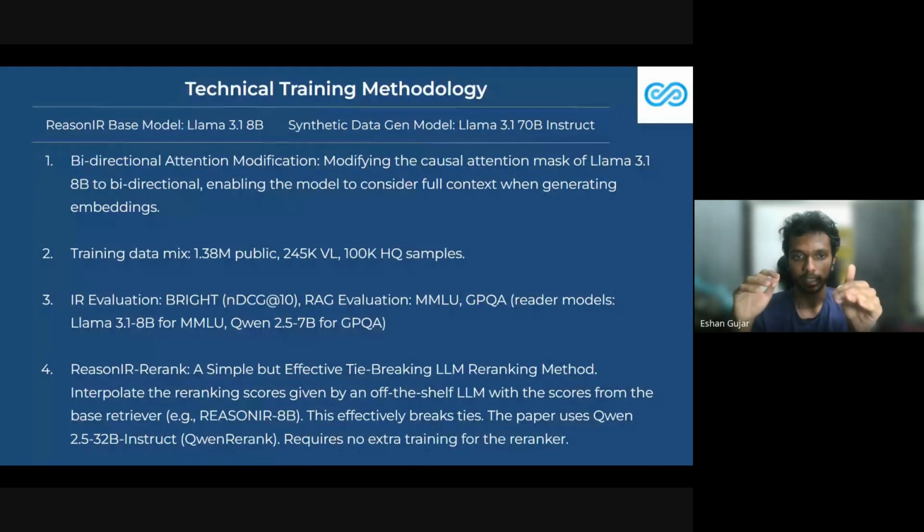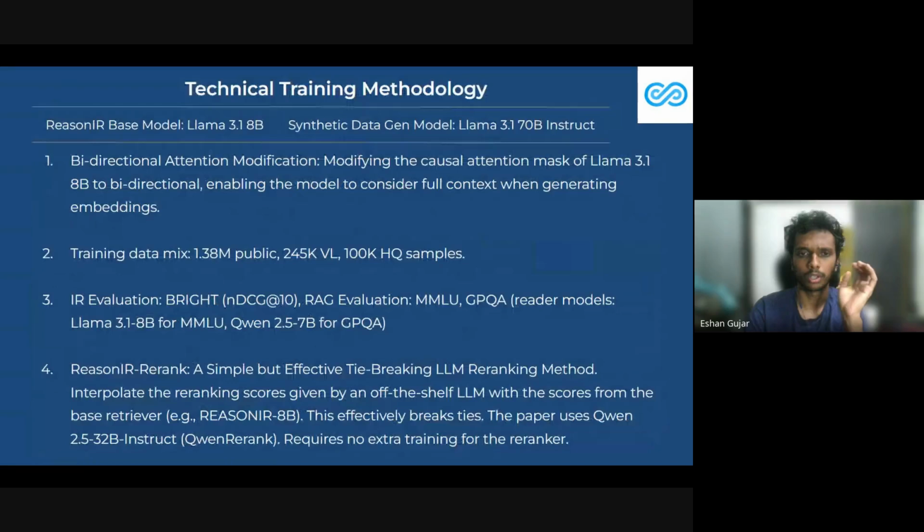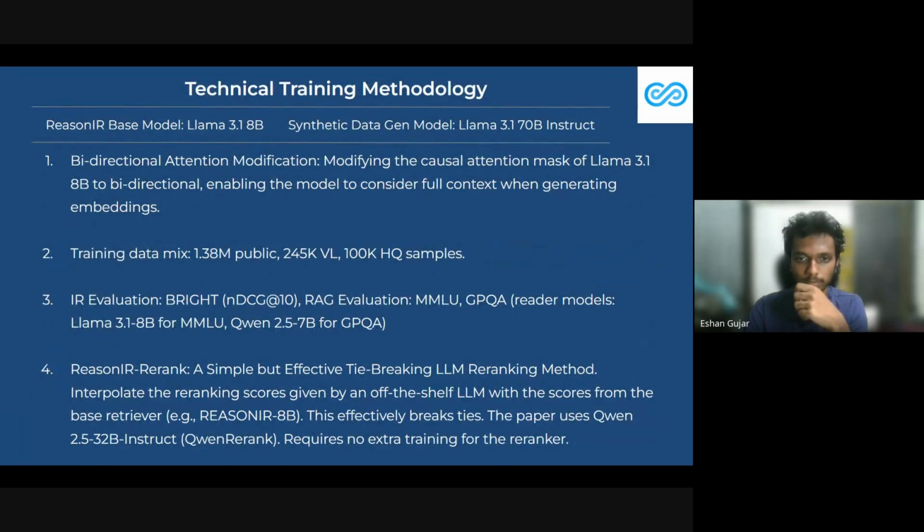Okay. And the second part of it, which is the training data, I said you have close to 1.33 million public documents, to 244K, not documents, queries, query and document pairs. And similarly for hard queries, you have about 0.1 million. And using this, we train our model. And like I said, the model that they've presented in this paper is able to reach SOTA in both IR as well as RAG.